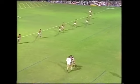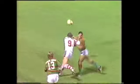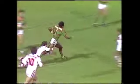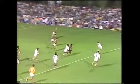Now the tap restart. Craig Young, Johnson, Fafita. Looking for support, gets it back to Young up the blind, so got a pass back on the inside. It went to Fullerton Smith, it rebounded off his hands. It's gone quickly to Coleman. Coleman gets it away to the fullback, Brad Webb, and he gets up to the quarter line. Good quick play there. Clever play by Coleman.